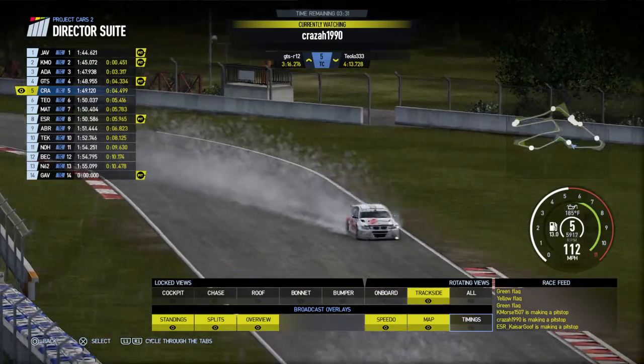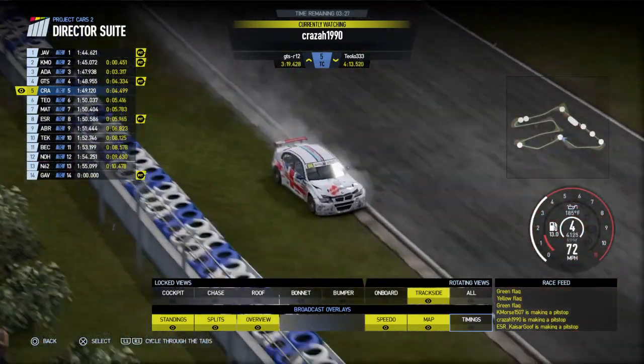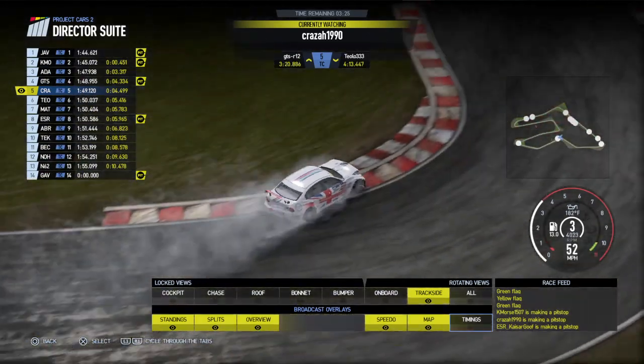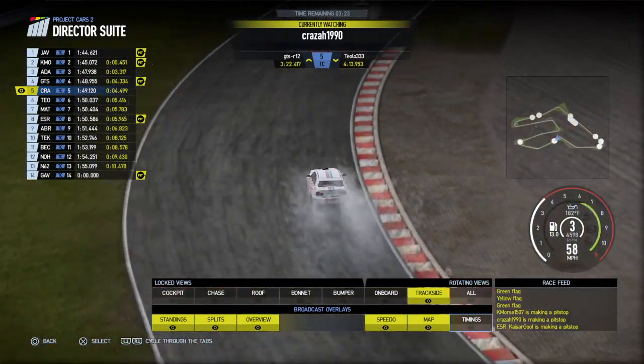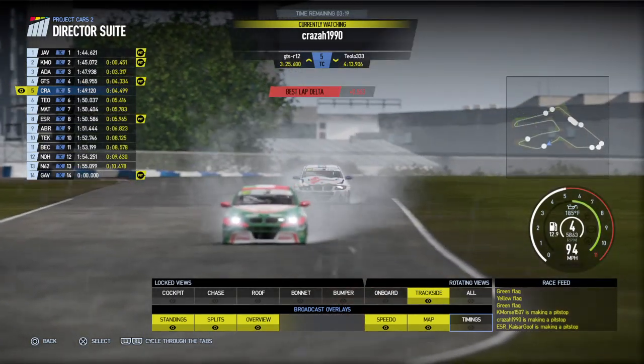Ooh. Oh, he should. Oh, that's what you don't want to be doing. Yeah, just pushing too much. Don't know if he's got any lap time for that, but yeah, he's down on his side anyway.